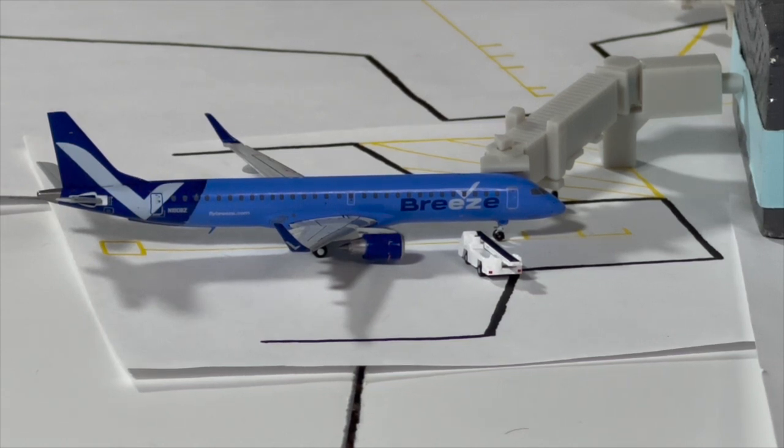This aircraft had just arrived from Provo, Utah at 9:49 a.m. and this aircraft will soon be making a departure flight for San Bernardino at 10:49 a.m. I would love to try Breeze one day. I haven't even tried them, but they are a great airline, so I'm eager to try them one day, hopefully by the spring of this year.